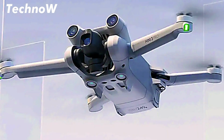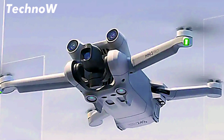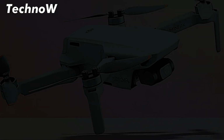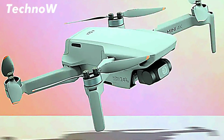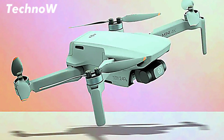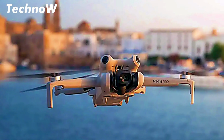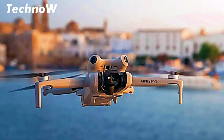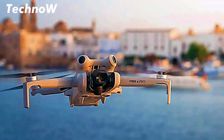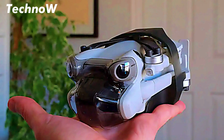For those who've been waiting for the right time to jump into the drone world, these Black Friday deals are the perfect opportunity. With the DJI Mini 4, you can explore your creative side, whether you're a vlogger, filmmaker, or just someone who loves capturing stunning aerial shots. The DJI Fly App, which comes with the Mini 4, allows users to customize their flight experience, making it easier than ever to get smooth, cinematic shots.